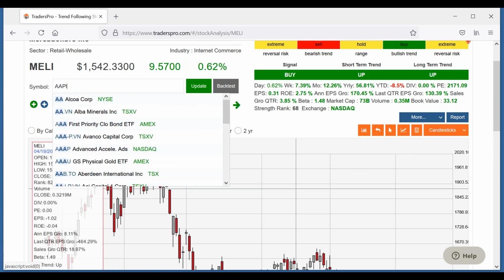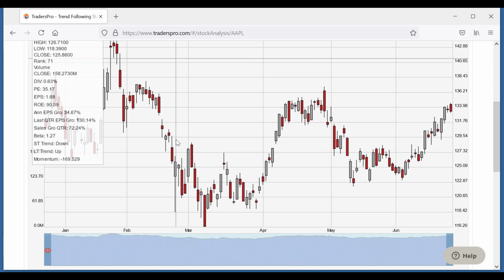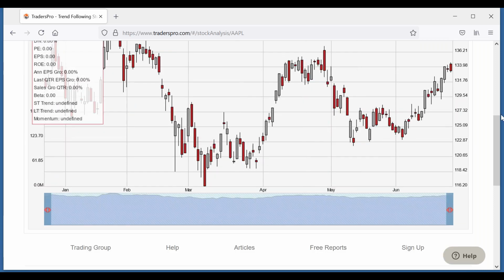Apple, back in February, and again, this is another one that could be considered a homing pigeon. It didn't quite get to the low right there. We had the down day. It opened up here, closed near the low or near the close of that previous day. This big pop right here. Now, it didn't last very long.